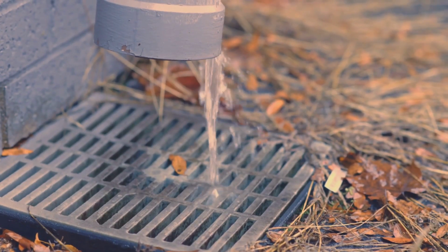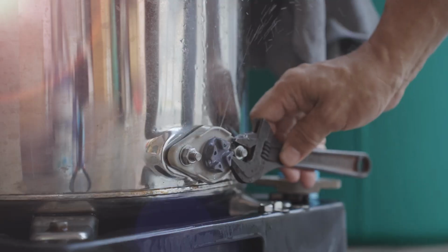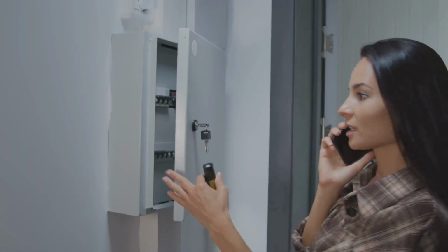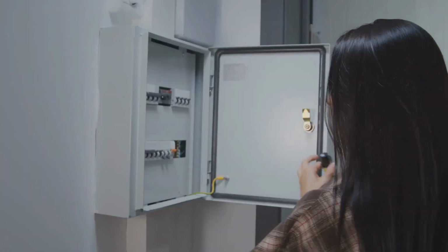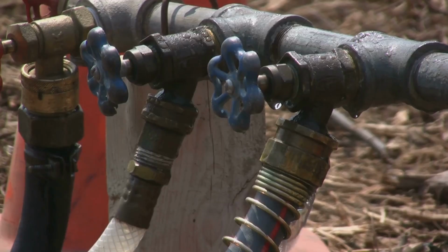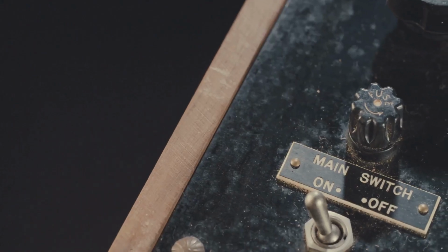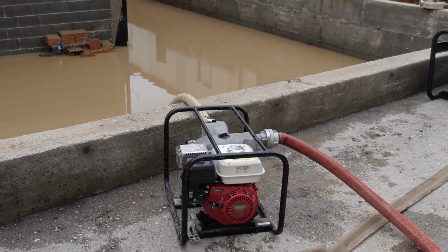So what can you do if your sump pump fails? Here's a quick DIY tip. First, check the power source. Make sure the pump is plugged in and the circuit breaker hasn't tripped. If power isn't the issue, inspect the sump pump for any obvious signs of damage or clogs. Clear any debris around the intake screen and test the float switch to ensure it moves freely. If the float switch is stuck, it might need to be replaced.